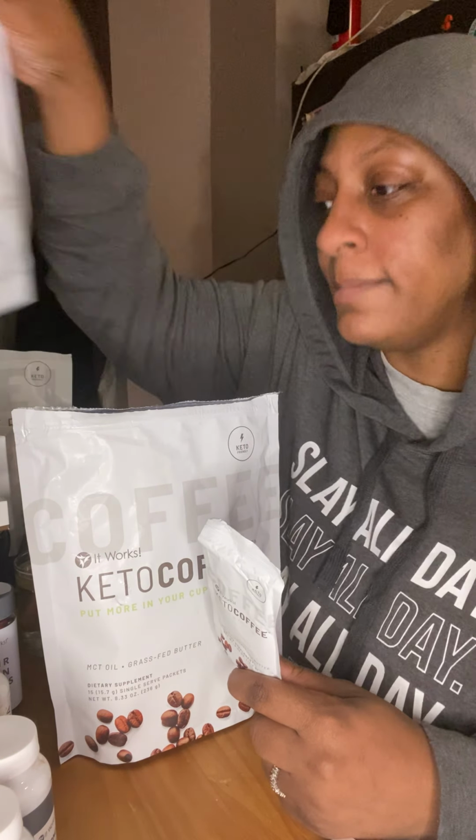A little bit of water, add the packet, stir it real good, and then you add the rest of the water to it. And it's gonna help you with not only staying full longer, but it's something that you take to replace your breakfast. So you would drink this by itself first thing in the morning. Now, when I make mine, I add chocolate again, as well as I add stevia to it. It can be regular stevia, it can be flavored stevia. I love caramel stevia in mine.